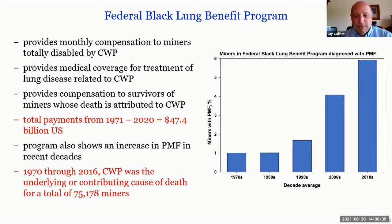You can see for these miners that are totally disabled, there's a higher percentage of PMF found, but again, the same upward trend over the last 20 years or so. And also the number of deaths related directly to CWP or as the underlying cause. You might die from heart failure, but that could be related to the extreme pressure put on your heart trying to compensate for your ineffective lungs. The total number of miners in the US that have died is 75,178. So human and financial costs have been tremendous.